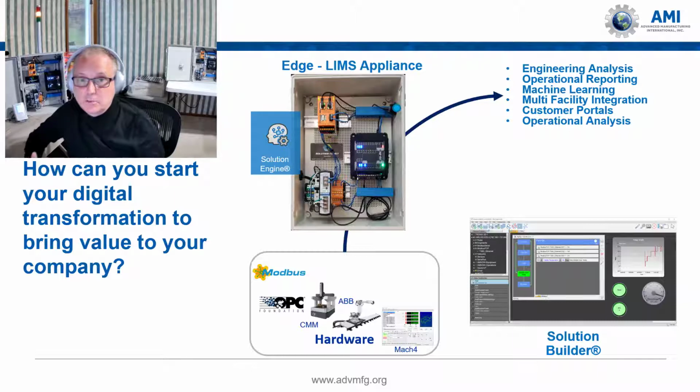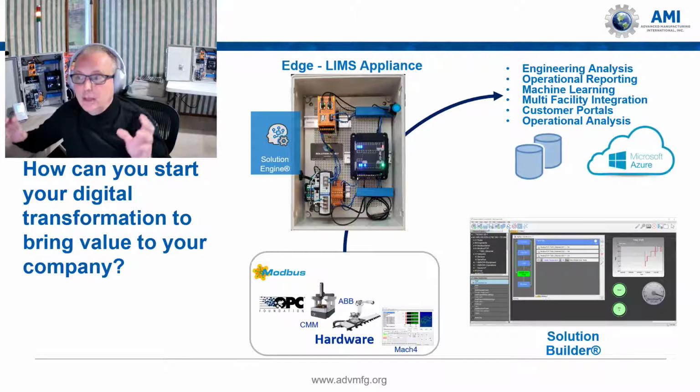So this appliance was designed to try to help operators and engineers be able to touch their process, be able to analyze it, be able to come up with new understanding of their process, be able to collect that data, be able to look at it historically, be able to interact or move data to databases, and finally be able to get the results from that analysis and improve your process. So that's what the LIMS appliance and solution family of software was being able to do.